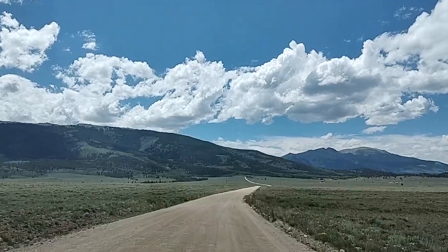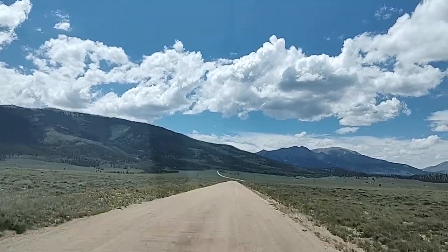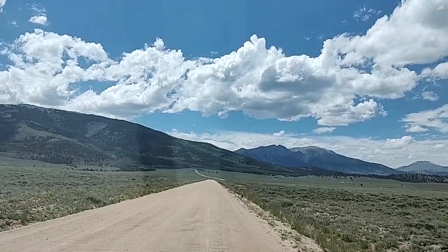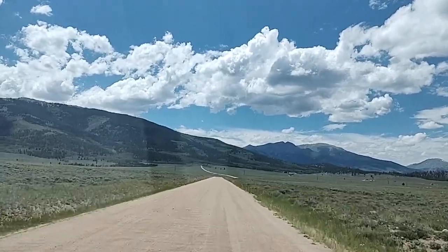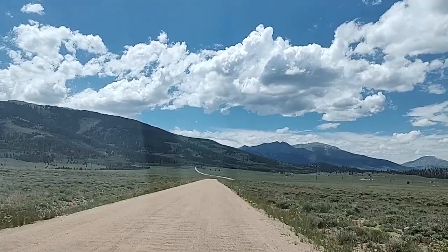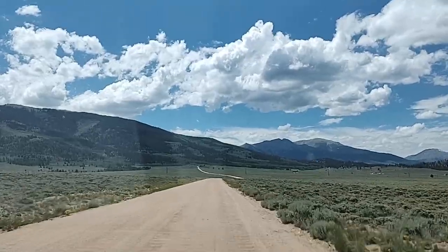This was going to be my backup in case I struck out in Fairplay. I was going to come up here. But actually they're pretty good in Fairplay, I think. So we'll just get up here and have a look around, and then get back on the highway towards Leadville with maybe one more stop along the way. Oh, this road's a little washboarded. Hope you're not motion sick.